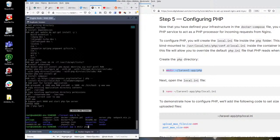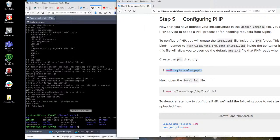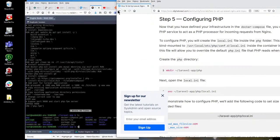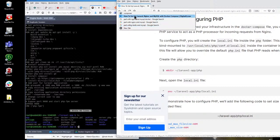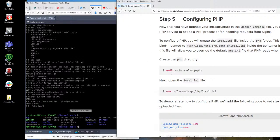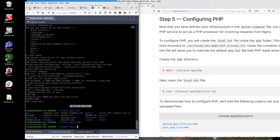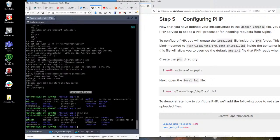PHP, right? Or if I typed mkdir tilde thing Laravel app PHP, or, whoops, where was I? Here we go. Or if I typed, what's my current directory? mkdir /root/Laravel app/PHP. They would all make the PHP directory. I'm lazy. So there's our PHP directory. Any one of those three commands would have done that.